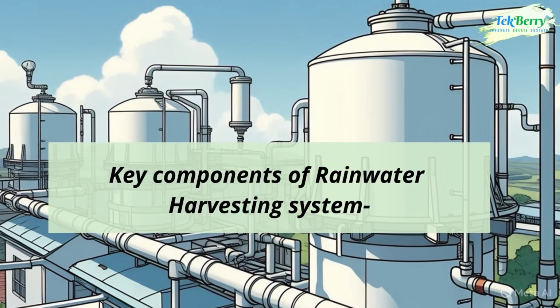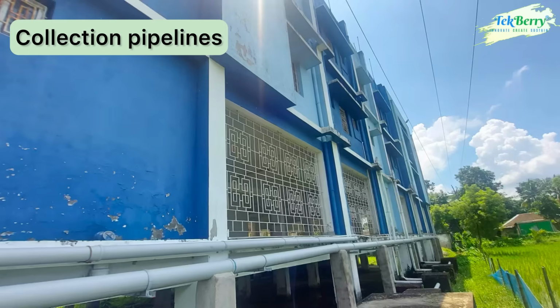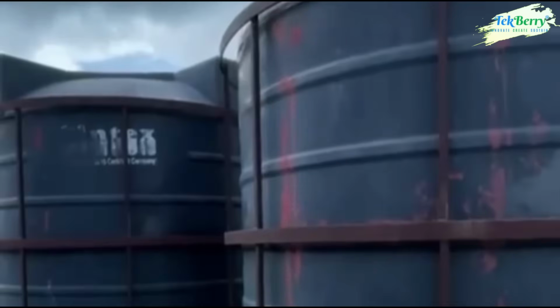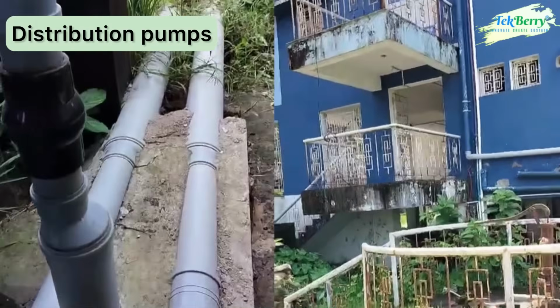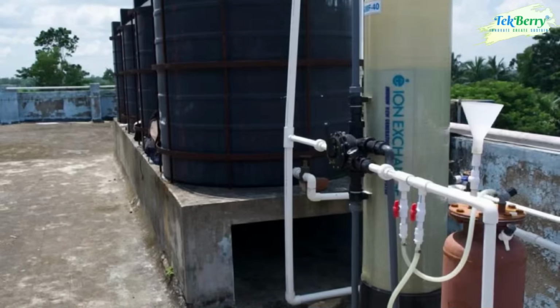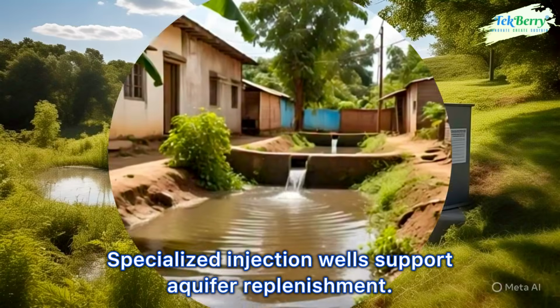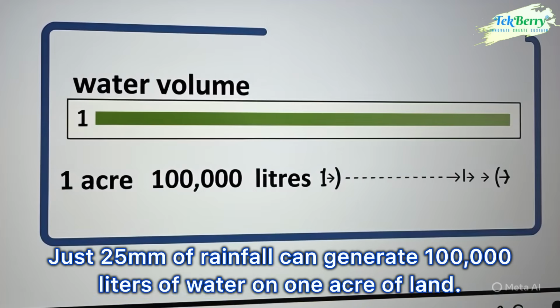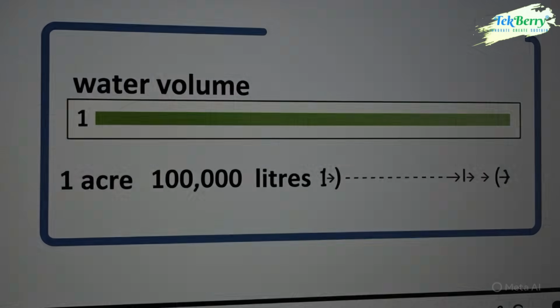Key components of a rainwater harvesting system: collection pipelines, filtration units, storage tanks, distribution pumps, and treatment filters. Specialized injection wells support aquifer replenishment. Just 25 millimeters of rainfall can generate 100,000 liters of water on 1 acre of land.